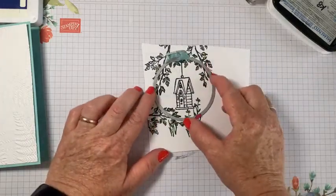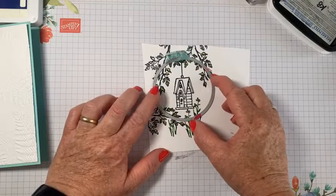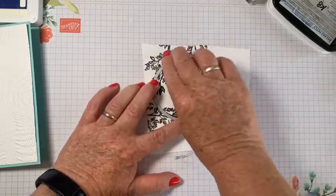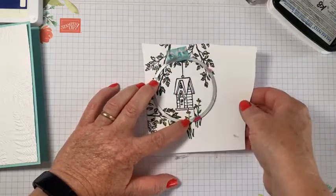So I've only coloured in what's going to show. Let's stick that down. Cut it out on the Stampin' Up, cut and emboss.